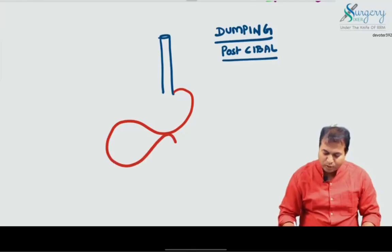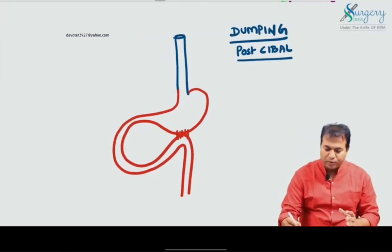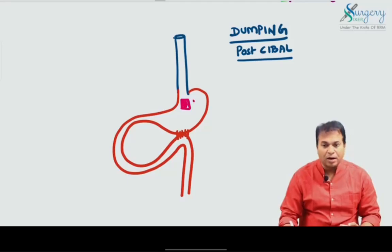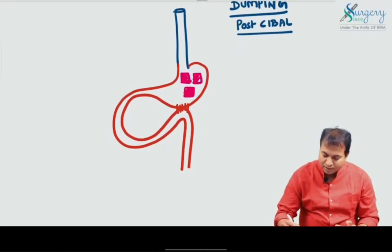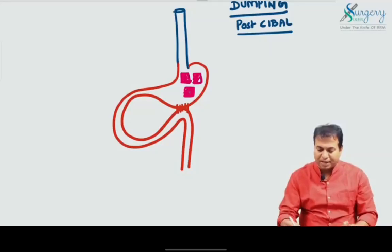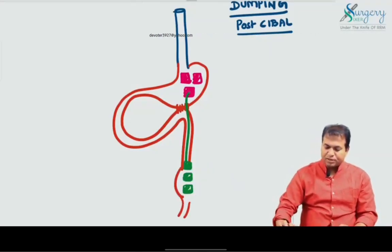Please understand what is going to happen in dumping syndrome. Now let us assume this fellow had an operation, truncal vagotomy, GJ done. He is going to eat 3 rotis. After he eats 3 rotis, immediately what happens? All the 3 rotis, instead of being crushed into pieces in the stomach, since there is a big lumen, will immediately go to the jejunum like this, directly. And since this roti is hypertonic, what will it do?